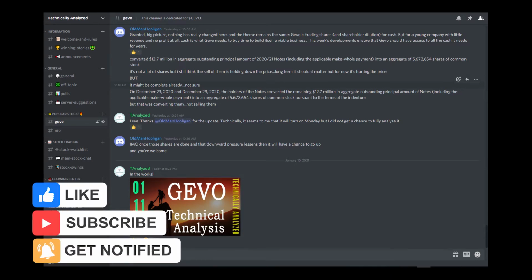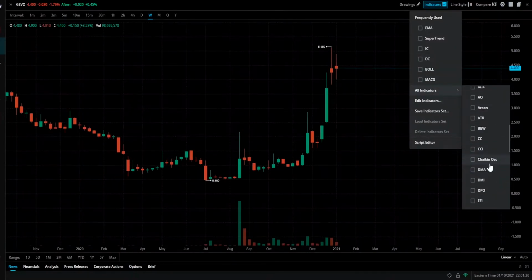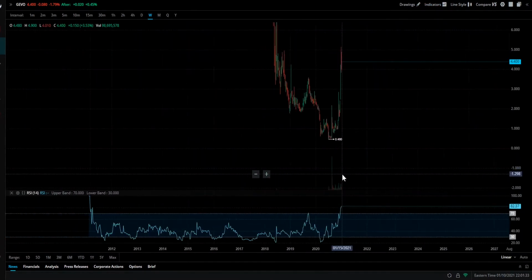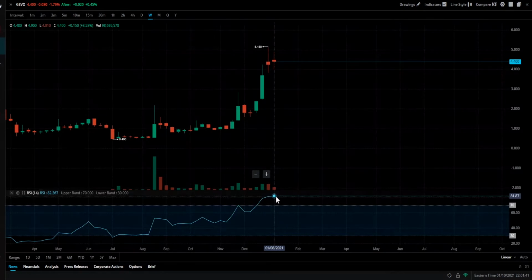Alright, so back to the topic at hand: where does Gevo stand and where is it heading? On the weekly chart, the RSI is still hot and indicating overbought. Remember, in the whole history of Gevo, the RSI never was at these levels on the weekly chart since 2011. But as we can see, it's starting to curve down, which is good. We want it to cool down and get ready for the next big run.